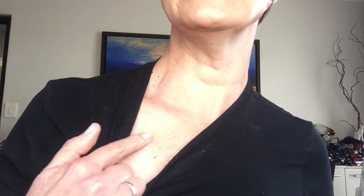So for you who don't know what a port looks like, here's a little bump. You can't really see it. It's a little bump. The little bump is now where they insert the needle. The needle goes in, and the only thing you feel is a prick. It's like a finger prick when you go for blood tests. It's very similar. You don't feel anything running into the little tube into your vein. That's painless. You don't know about it.